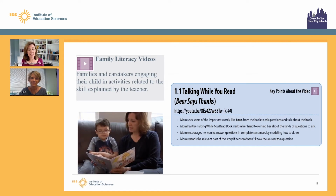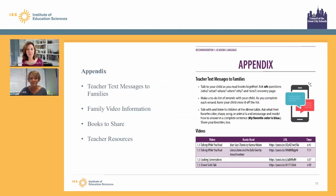Each teacher scaffold has associated family literacy videos. Family literacy videos include parents, caretakers, older brothers engaging the child in family activities. Teachers can show and discuss the videos using the key points found in each associated teacher scaffold. An appendix at the end is included for each recommendation, and this includes text messages that the teacher can send to families, video information, books to share, and teacher resources. And now I'll turn it over to Dr. Lee.